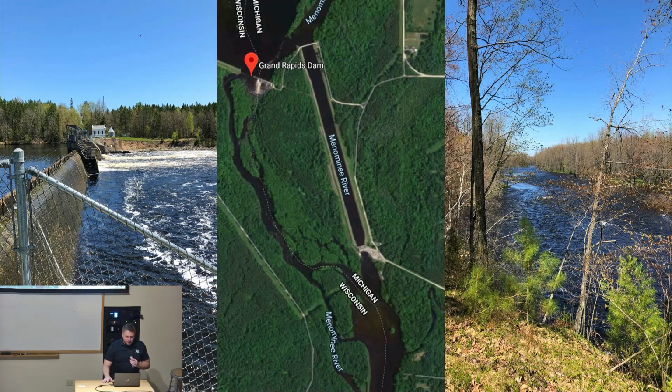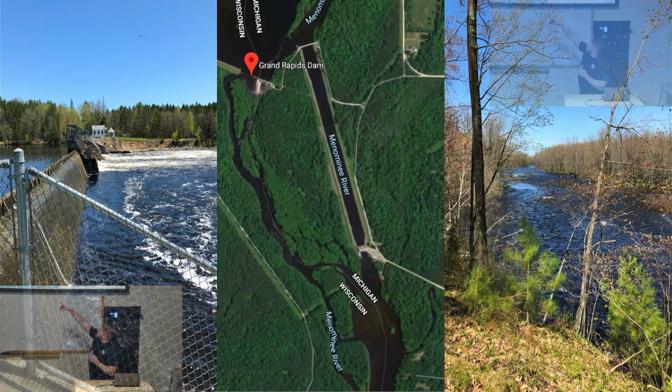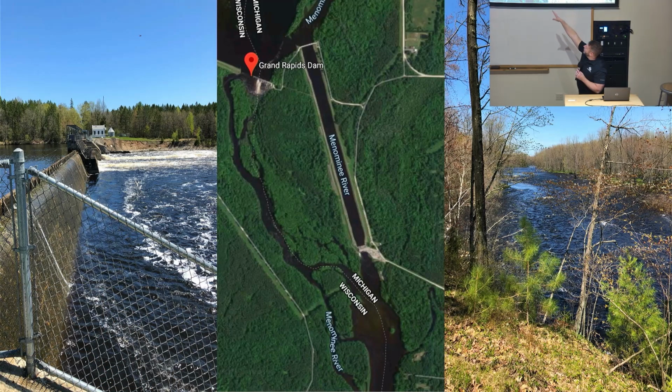Here's some other pictures of the Menominee River. This is the base of the Grand Rapids Dam. You have the power canal. You have this side channel that comes off where the spillway is. And then this picture right here is looking upstream where we thought that most of that spawning activity was occurring.